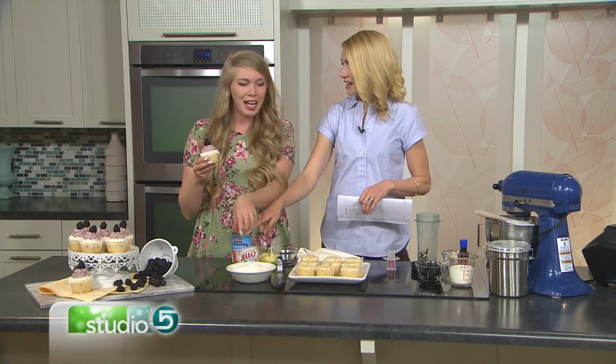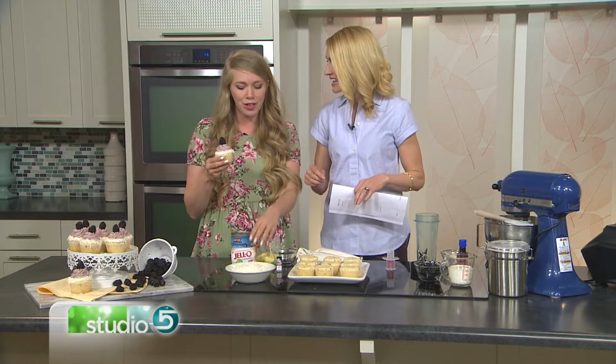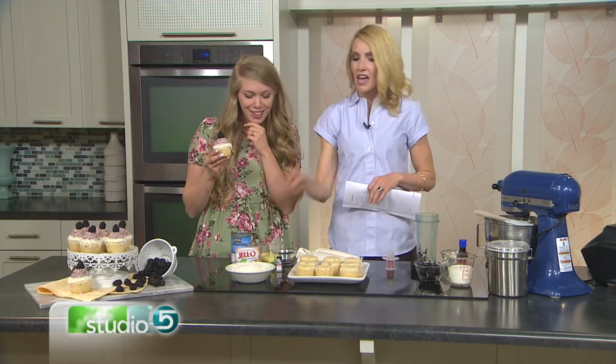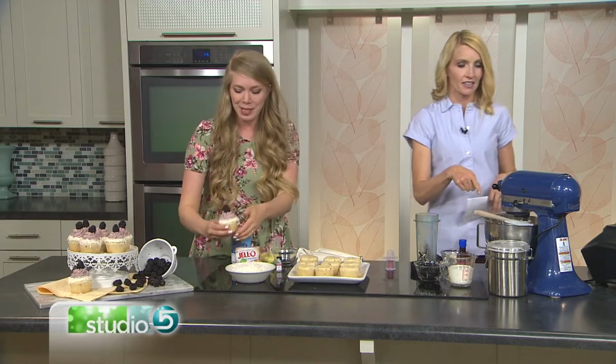So we have that as well, and then kind of a secret ingredient to take it up even a notch further is this Jell-O coconut cream cook and serve. You don't make it, you actually just put the powder right into the frosting. So you have all these different things in this coconut. Okay, so you're not actually making this, and you're going to show us how to make the frosting. Oh, I am. It's so, so good.